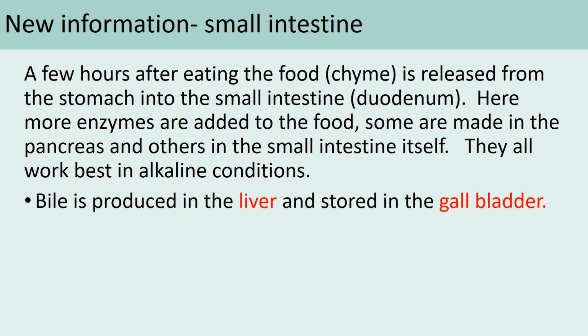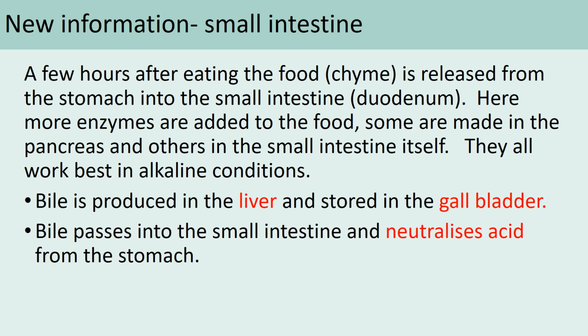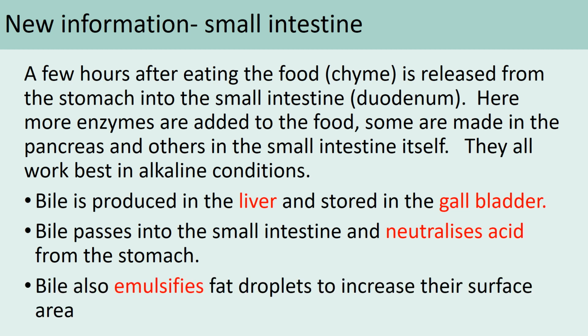We also produce bile. Now, bile is made in the liver, stored in the gallbladder, and is injected into our food. It neutralizes the acid of the stomach. So you need to know the two things that bile does. So the first thing is it neutralizes stomach acid. And the other thing is it emulsifies fat.